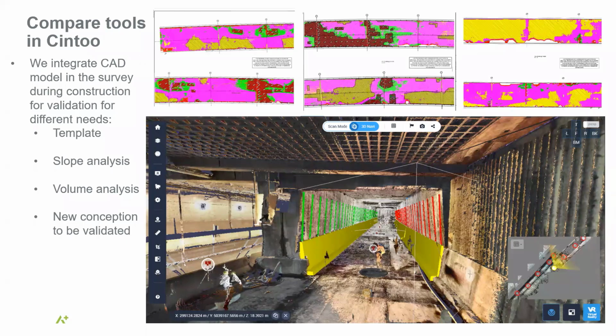It's something we've been using a lot over the past few months to make sure that templates are being followed and we can compare through. And it's very interesting during meetings with clients and stakeholders, showing the issue and where we need to focus the project.